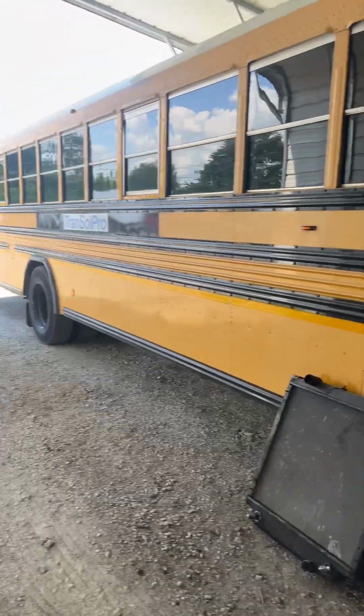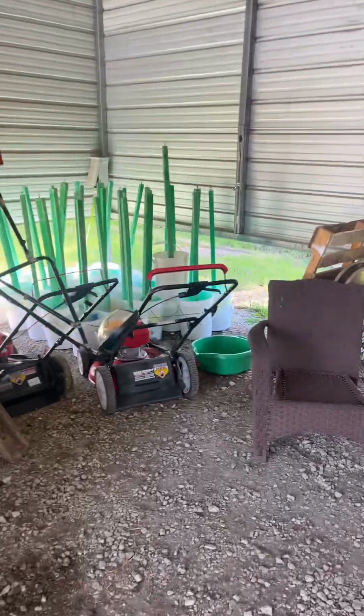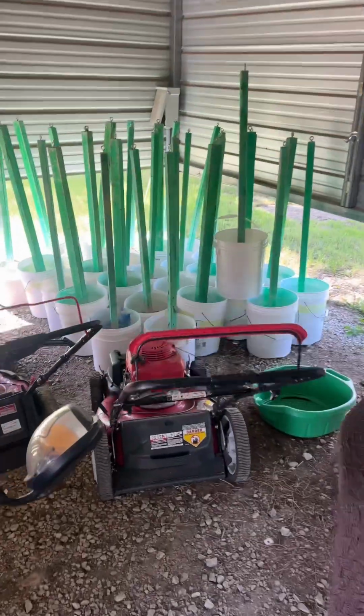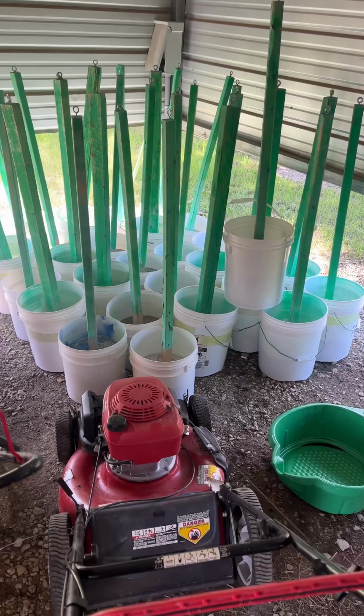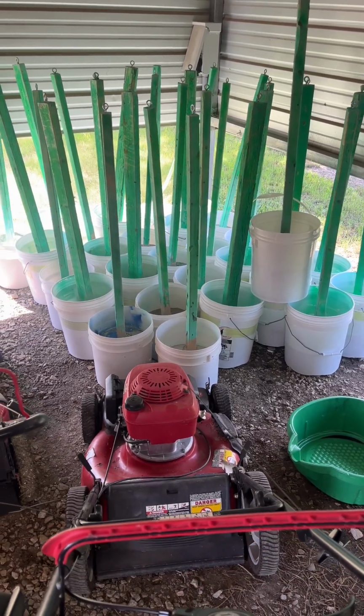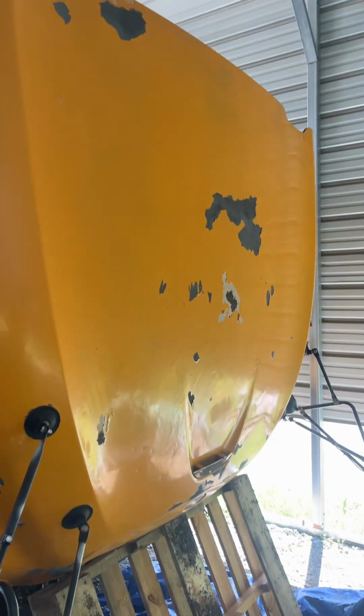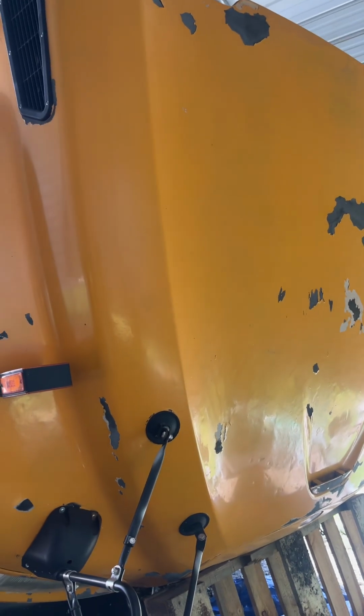He's doing charter schools and stuff, and then he's got a parking business. That's what all these things are. This is a parking lot, basically. They tie these plastic chains to these, a clever little way to keep the wind from blowing them away. And you got the typical Bluebird Vision hood.